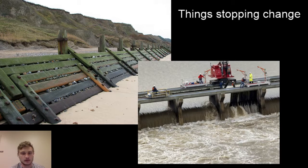Here on the left we have a picture of a revetment, which is a structure placed on the banks of a river that absorbs the energy of incoming water. And on the right here we have a spillway, which does the same thing.